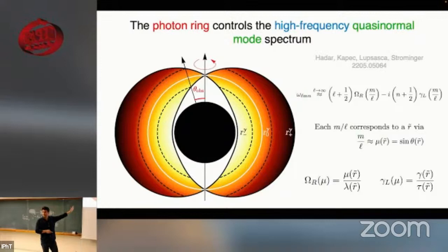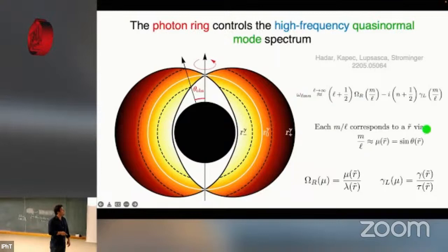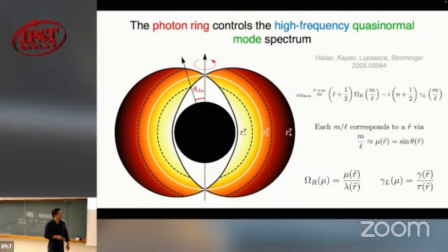In terms of the critical exponents of the photon shell, what you do is, if you give me a large L and M and N, the first thing I do is I take the ratio M over L, and then that gives me an inclination for a bound orbit. I go to the radius where the bound photon is oscillating with an inclination sine theta that is equal to that ratio M over L. And M over L goes from minus 1 to plus 1, and that's why I had to define mu to be the sine inclination that also goes from minus 1 to plus 1.